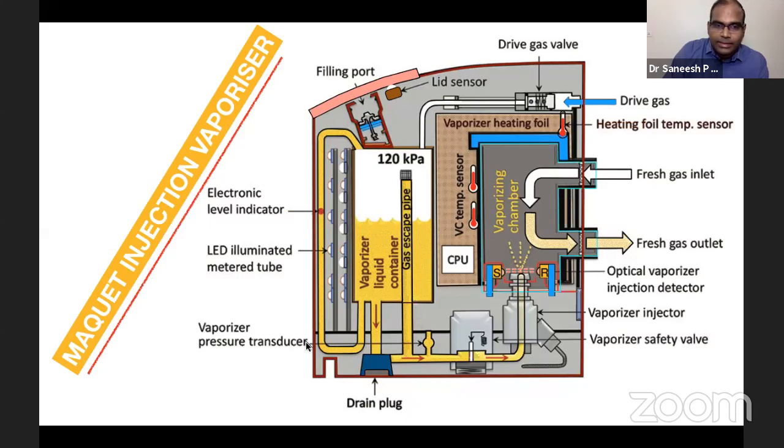And then there is a vaporizer pressure transducer. And this is the injection, vaporizer injector mechanism. There's a lid sensor so that the lid should not be open while it is functioning. So it will make sure that unless the lid is properly closed, the vaporizer will not work. And there is a vaporizer heating foil, and there is a sensor also, how much it is to be sensed. Vaporization chamber temperature sensor is there.